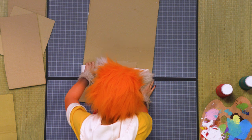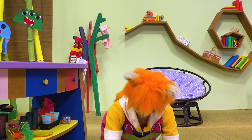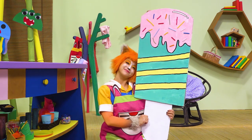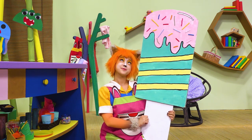Time to stick the stick on. Ta-da! Looks delicious. I love it. Thanks, Kooki.